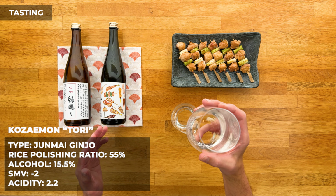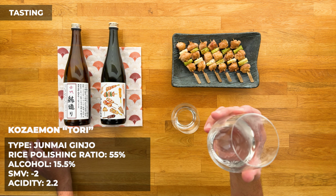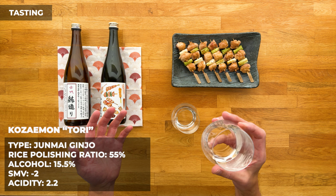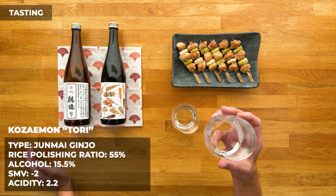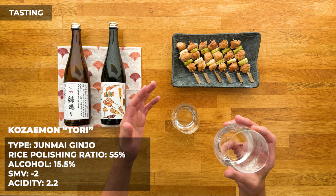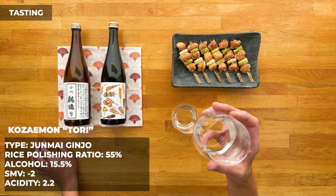This one's a Junmai Ginjo, and you can definitely taste that it's sweeter than the Akitabare. It has more of a floral aroma with a lighter body. It's pretty mild as well and has a dry finish, which is probably why it's supposed to go well with the yakitori. A lot of Junmai ginjos are more delicate, so I usually recommend them with more light flavored dishes, but the dry finish on this can pair nicely with rich foods because it balances out the flavors. And I noticed that when I tasted this with the Korean barbecue.